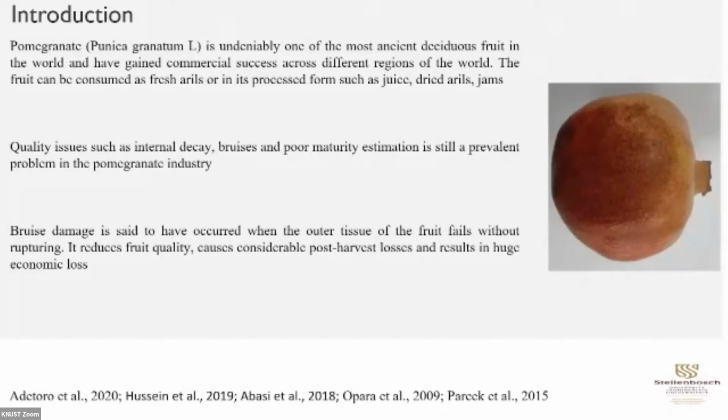In the course of this presentation, I'll give a brief background to the study, run down the materials and methods, and then briefly discuss the results and summarize. So this study was done on pomegranate, which is undeniably one of the most ancient fruits in the world and has gained commercial success, particularly in South Africa.